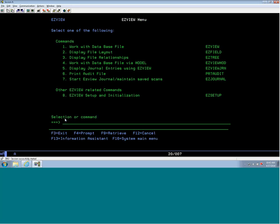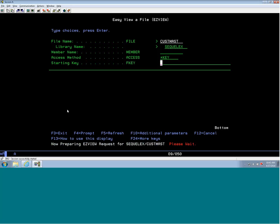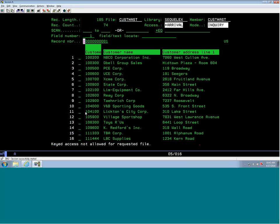What else can we look at from Easy View? Well, let's go to number 1 here, the database file. Okay, I'm going to go into number 1. What should I do here? Oh, let's use the same file. Customast. SQL EX. Okay, I'm going to press enter. I'm going to press enter again, just leaving the defaults. Now it's building the information.